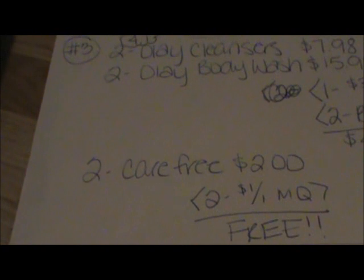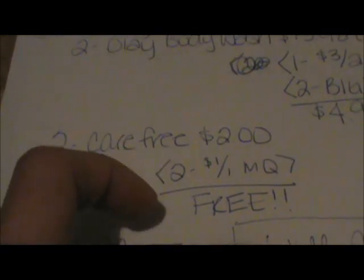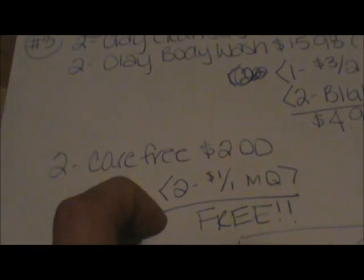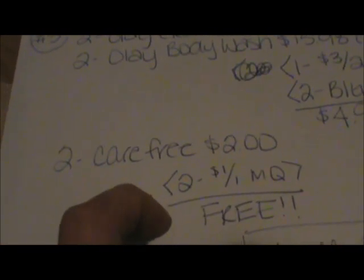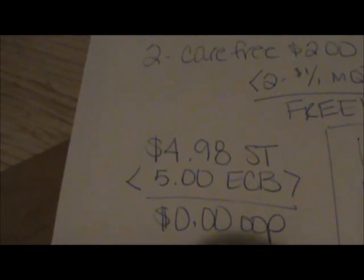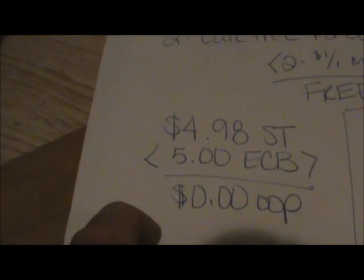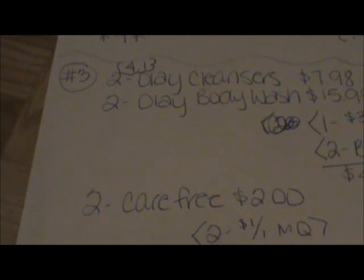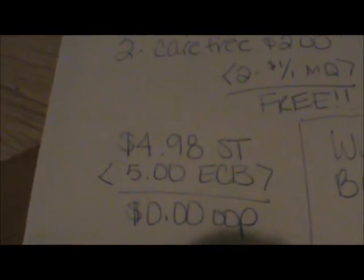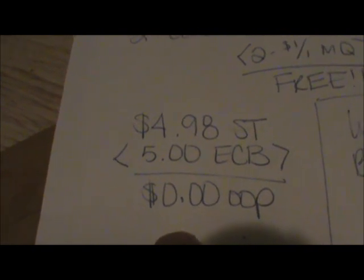All right. So, of course, the two Carefrees came to $2. Then you would hand them your two $1 off of one manufacturer's coupons and receive them absolutely free. And I know they're free at Walgreens this week, too, so that's amazing. Alrighty. So, my subtotal, after all this couponage here for the Olay and for the Carefree, became $4.98. I then handed them all the $5 worth of extra care bucks that I came into this transaction with and paid nothing out of pocket.